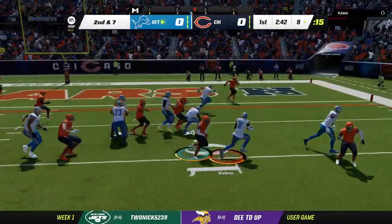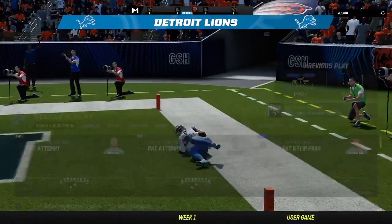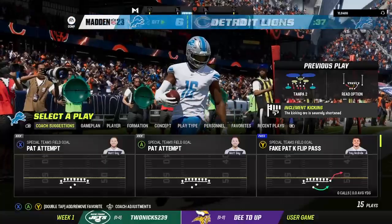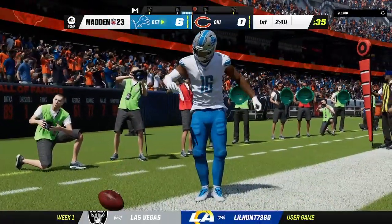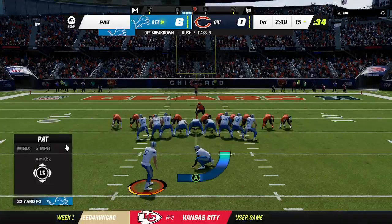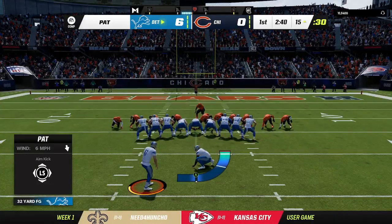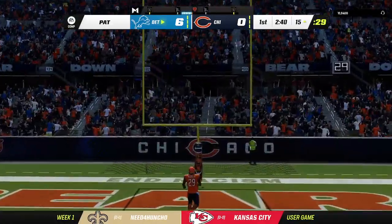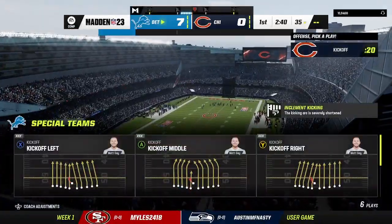From the shotgun now, here's an inside give, and he'll get into the end zone. Touchdown, Detroit. Quez Watkins, an 8-yard touchdown run. And the Lions are on the board here first in the season opener. Extra point by Gay is up and good, and that makes the score 7-0.